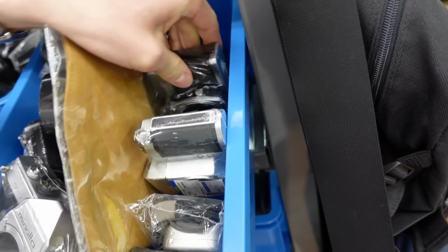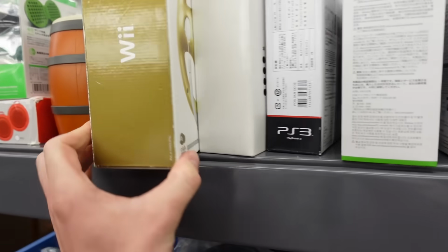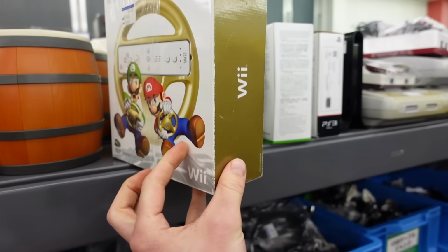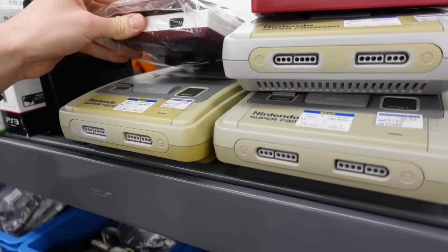Walking in, I head straight to the junk section and look at some more cool cameras. Here's a really cool Club Nintendo Golden Wii steering wheel. Within moments, I found the stacks of cheap faulty consoles and more epic buckets of cheap tech.